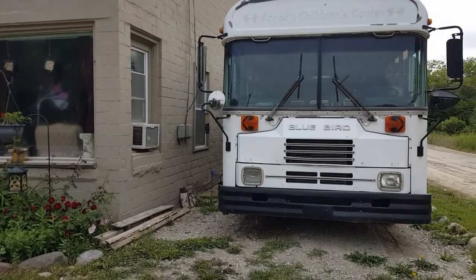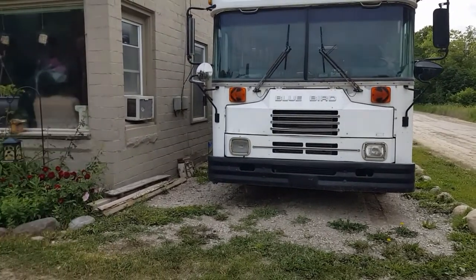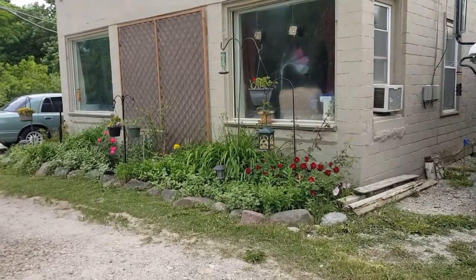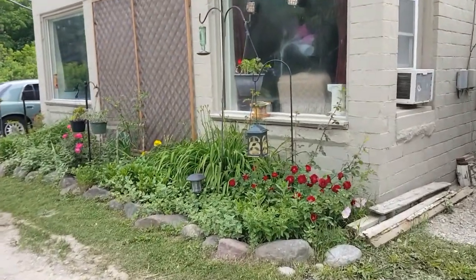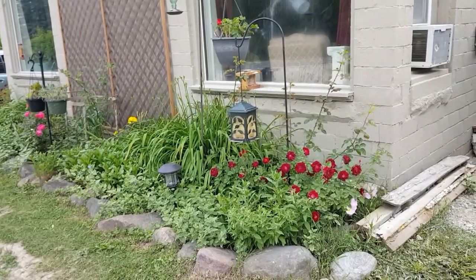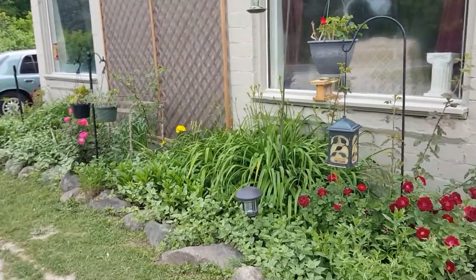They built a bus pad. They had gravel delivered, made it real firm so the bus wouldn't sink. But this garden looks really good this year. This was the first one that went in. It was me, my husband, my daughter, and her husband. And it's beautiful this year.